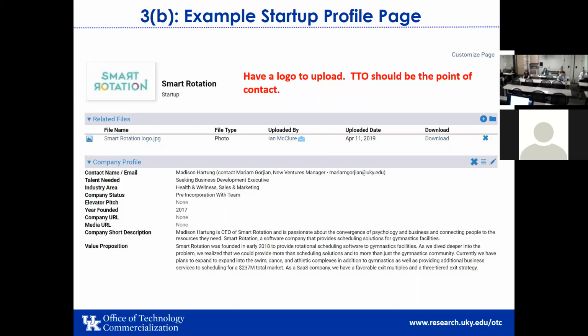And I often say this as a best practice because it's good to get the information filtered through me first. But we've had other universities that list the particular founder of their company. So it's really up to the institution.